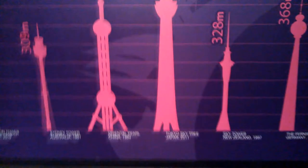Just gotta speed through it here before we get up to the actual meat and potatoes of the thing. Here we are. Here are the various towers of the world, and just how tall they are. I think I gotta go up to the Sky Tree sometime when we get back.